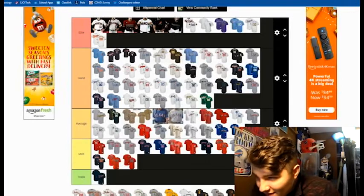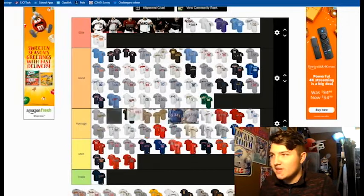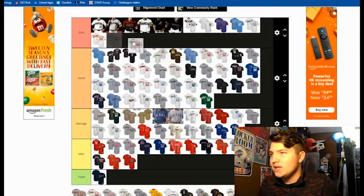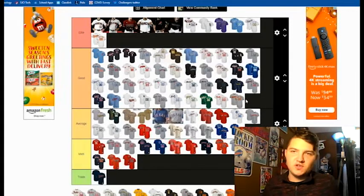Phillies, this is the cream? No, this is the pinstripes. Okay, Phillies pinstripes, definitely very good. Not elite, it's good. This Orioles jersey, also very good. The gray, the Orioles have such nice jerseys.